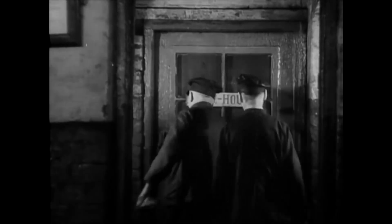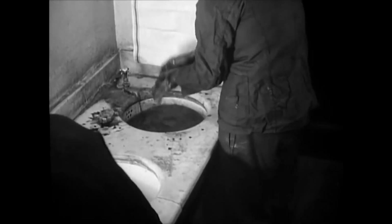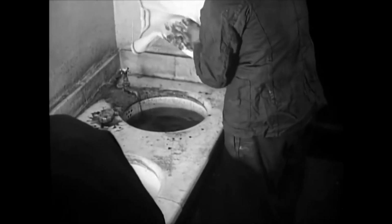And so, to wash. Here, have a heart. I said wash. Misuse of materials leads to waste. What would your wife say to this?